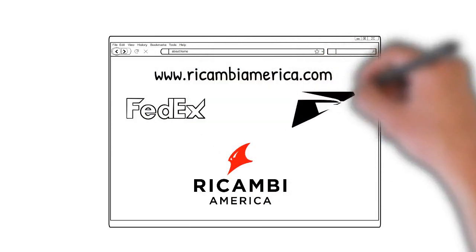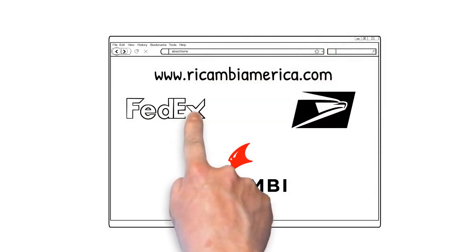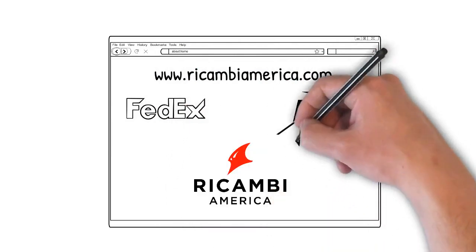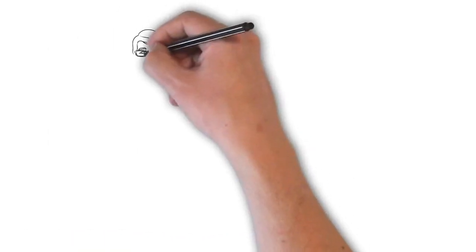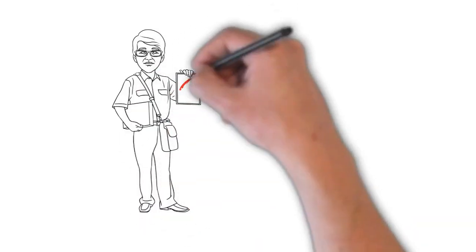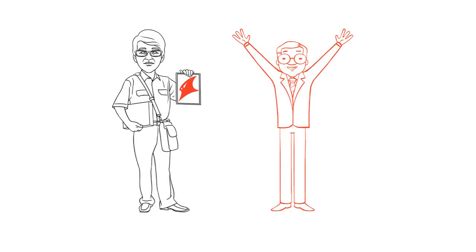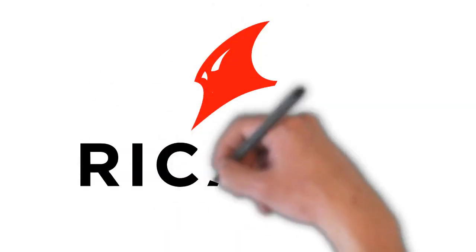We are experts in worldwide shipping and daily send parts around the globe via FedEx International. When placing an order online, simply select your destination country and postal code, and online, real-time FedEx shipping rates will be displayed. There are no surprises or after-the-fact shipping rate changes at Ricambi America.